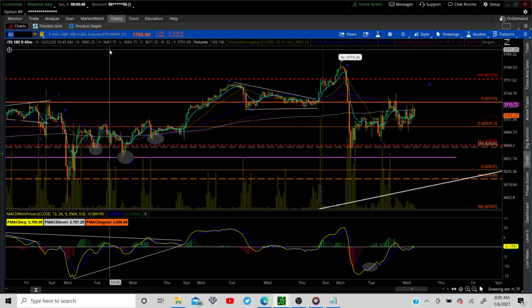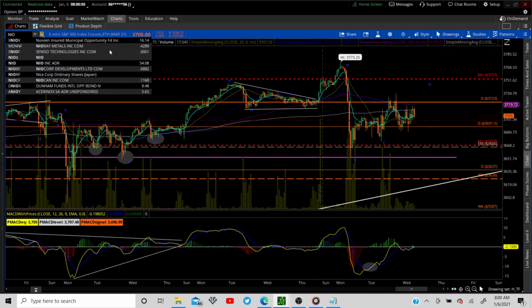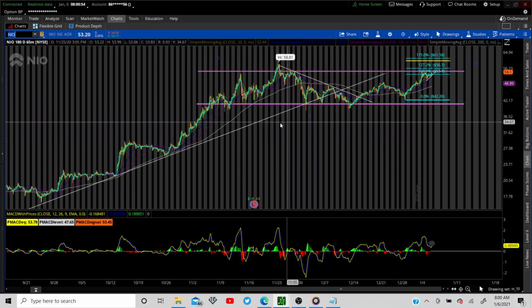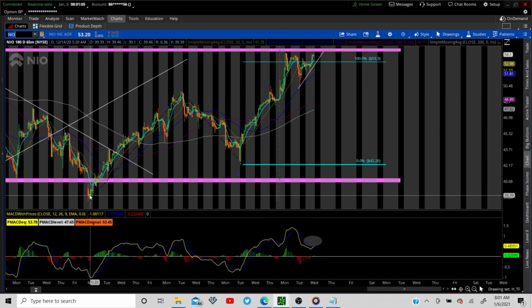Okay, individual names real fast. NIO is on fire. I guess the Democrats are in and NIO wants to burst. So we have a real big range here. This is a wave 4 on a big scale moving up to wave 5. So what we have here, it's getting tighter. Oh, nice wave 1, so impulsive.